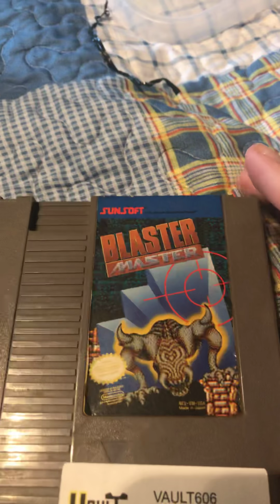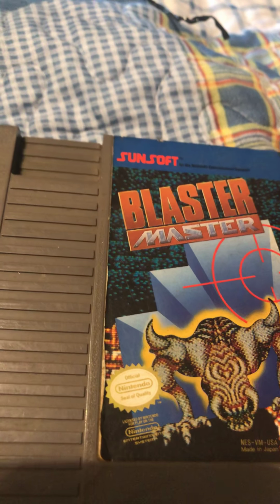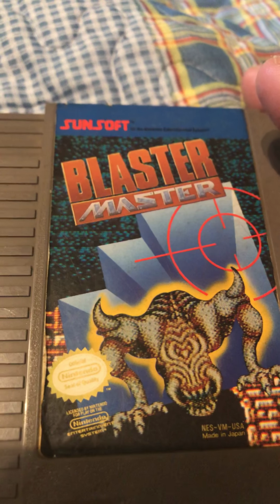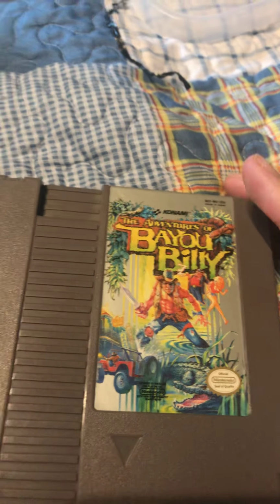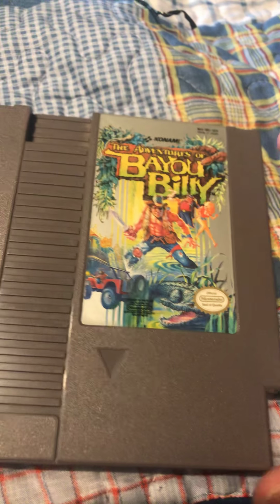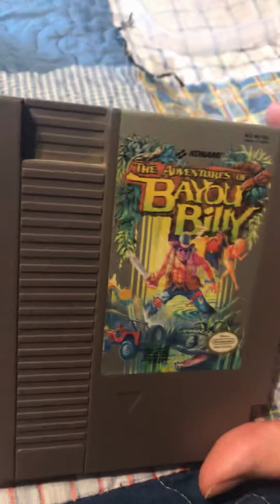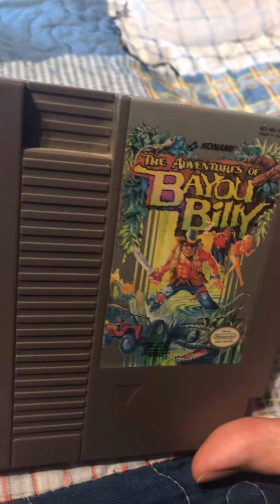Next up is the game I got yesterday, that is Blaster Master, which is another game made by Sunsoft, along with the Batman games I just showed. Next up, The Adventures of Bayou Billy, which I think for certain levels, you'd have to use the zapper, which doesn't work on modern TVs. It didn't really work well on older TVs anyway, though, if you really think about it.